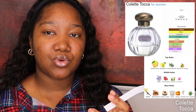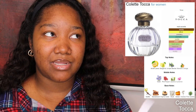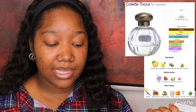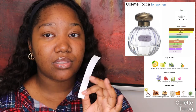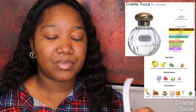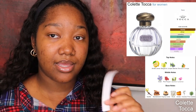I wish there was more sweetness to it, but in terms of lemon scents, I'm just going to stick to Lyra. If you like very sharp lemon, or sharper, transparent, floral lemon scents, I would try this, but I prefer a sweeter lemon. So I will pass on Tocca Colette. Be nice, like, my house smell like this though.